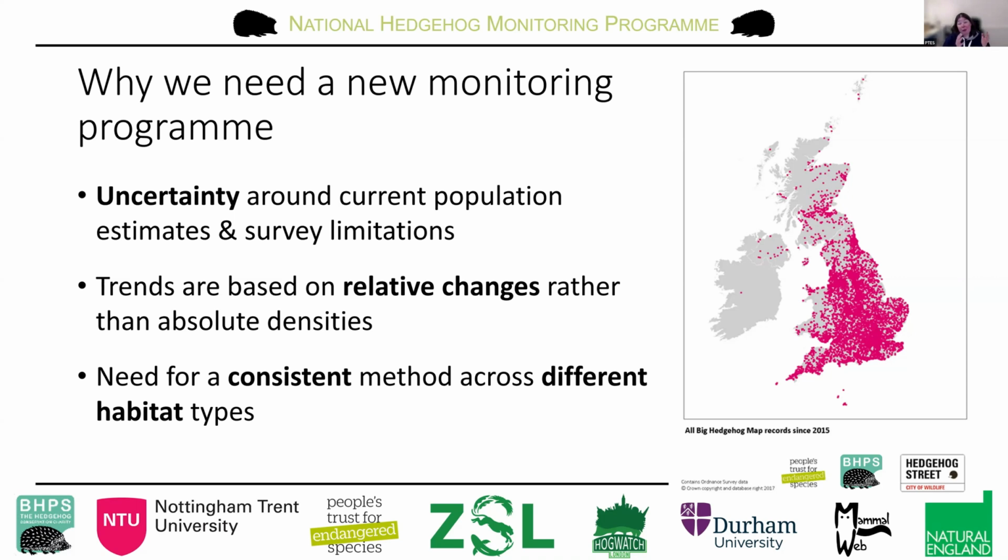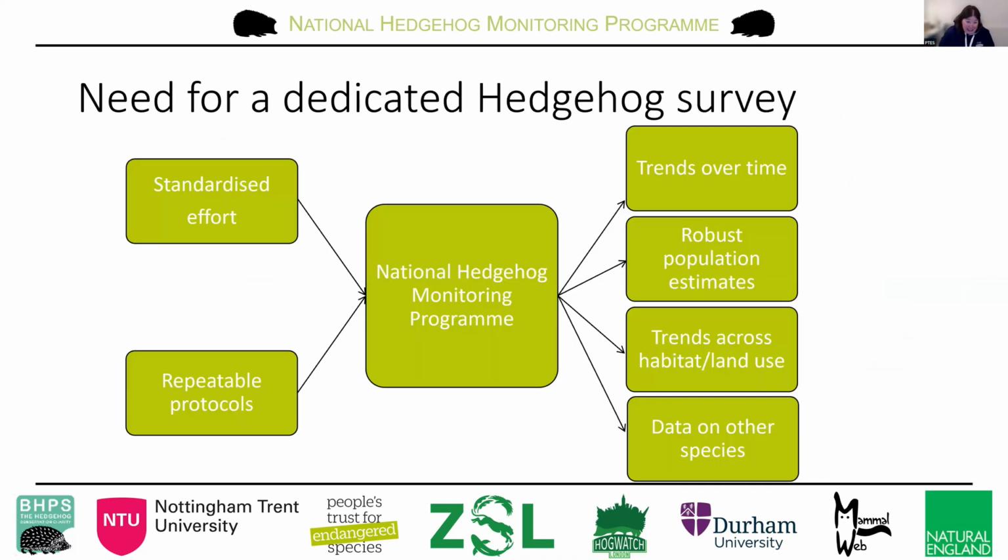So all that points to a need for a consistent monitoring method that we can use across habitat types. So what we need is a programme like the NHMP, the National Hedgehog Monitoring Programme. And what's crucial is a standardised effort. So that's where in a survey, you've got either people surveying for the same amount of time, or in this case, we're using trail cameras. So it's cameras out for the same amount of time. And what that means is that with the results, we can say that any variation in the results is due to actual variation in the numbers of hedgehogs, and not just because people have looked for them for a different amount of time.